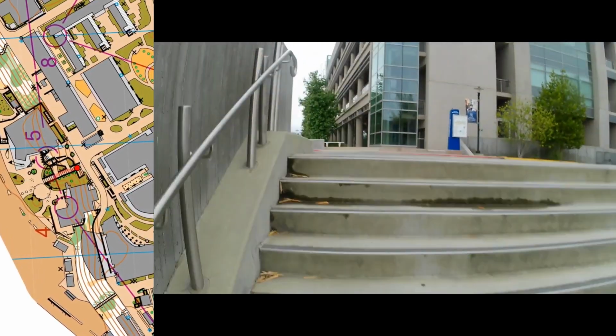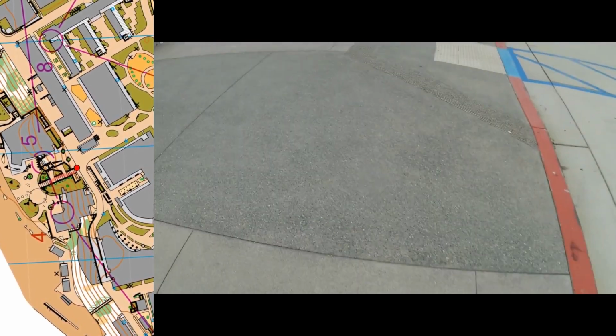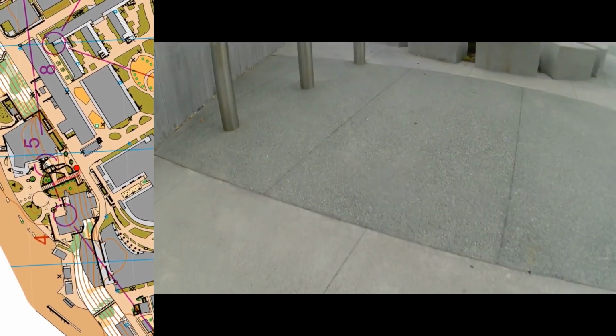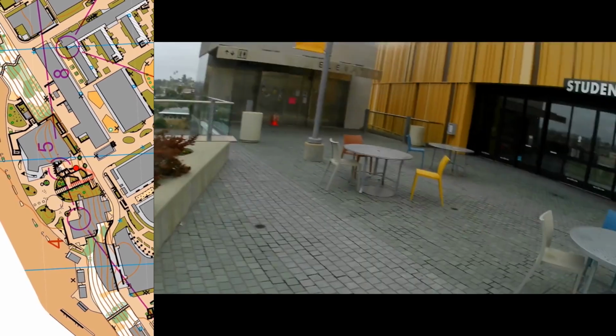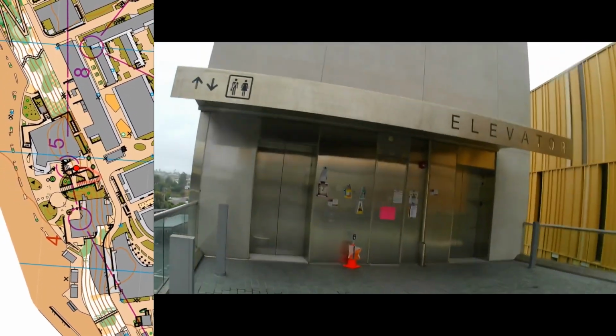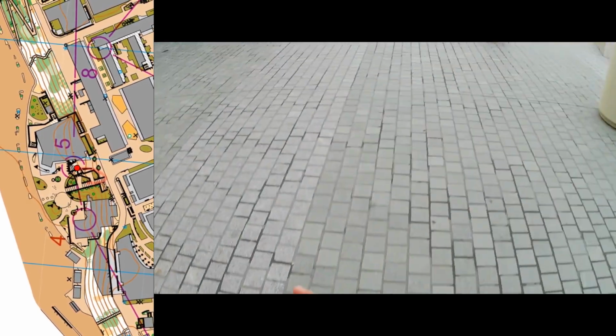So now there's the top. Turning left into the little balcony section. And seeing control number 5, exactly right next to the elevators.